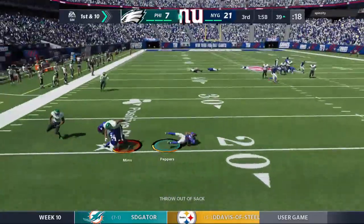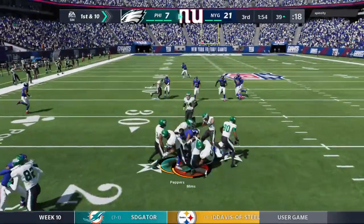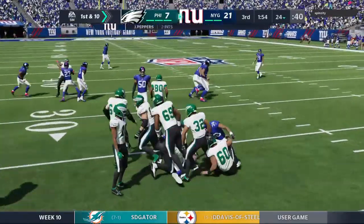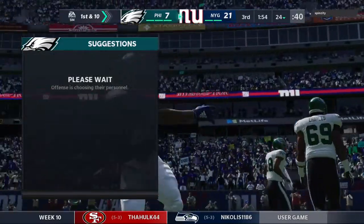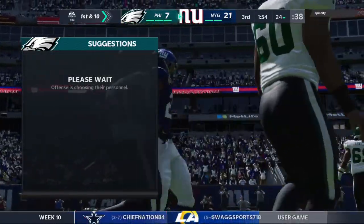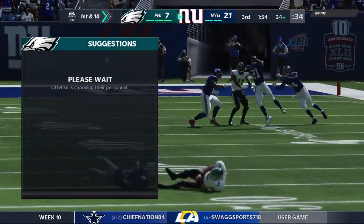And his pass is intercepted for the fourth time today, picked up by the Michigan man, Jabril Peppers. And they have the football and will take over at the 24-yard line. Gosh, you add up last week and this week now, that's nine interceptions in this two-game stretch, and we're not done here.